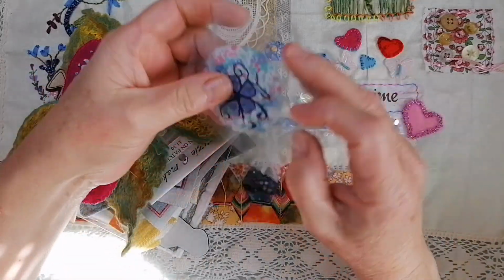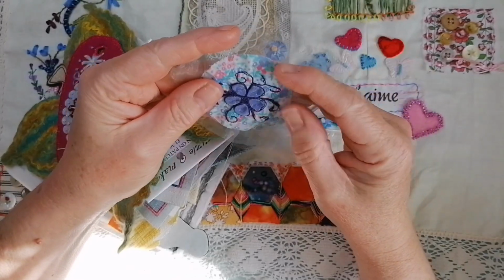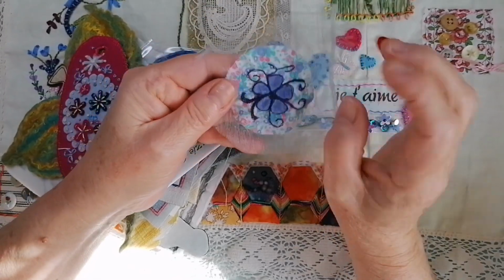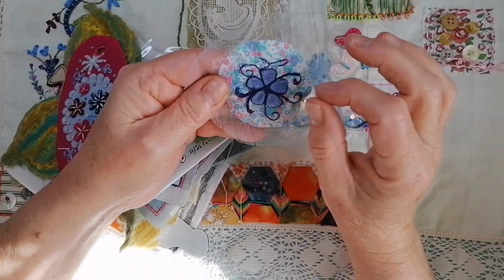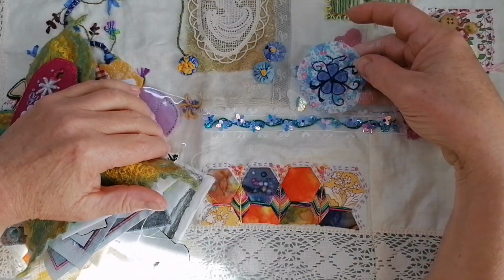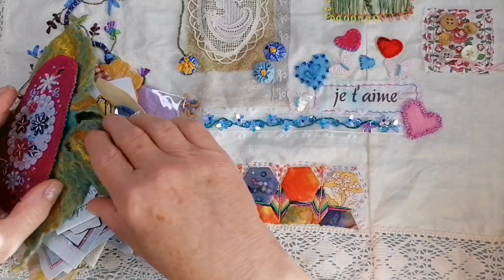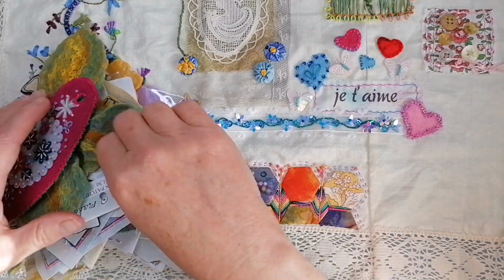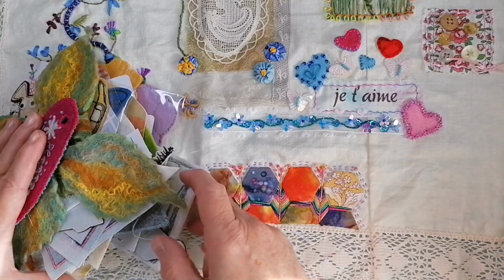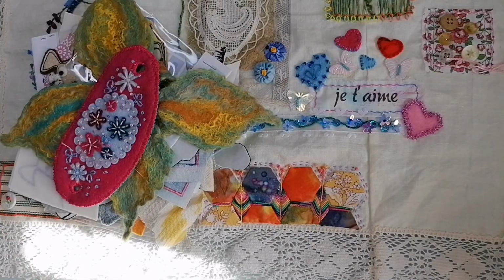So I found this little thing, and this is a piece of machine embroidery that I did with a piece of netting cloth, and then I did a voile flower by the looks of it and just some things, and I thought that'd be quite good colours to go on here because those colours are on here. So I'm going to put that one up there, but I'll show you that in a second because I think we're out of shot if I go up there.